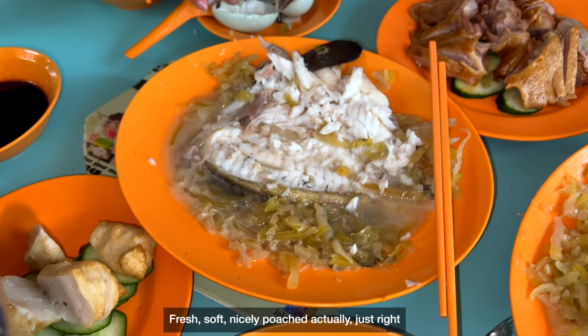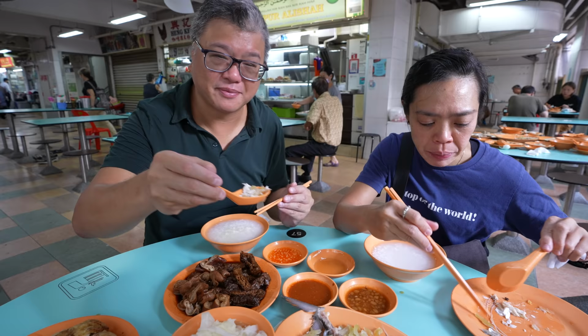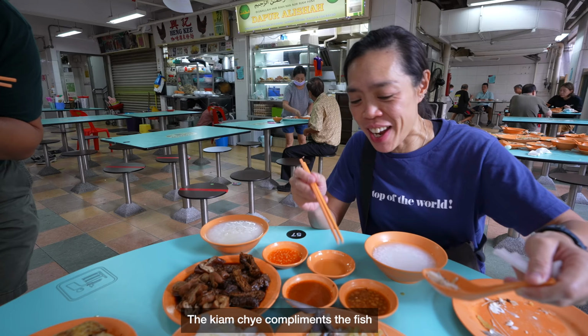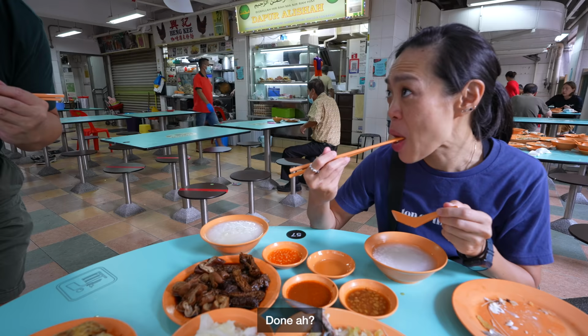Fresh, soft, nicely poked actually. That's right. Like you said, not fishy. Even the stomach area is not fishy. No, but I think the kiam chai complements the fish. And then it goes nicely also if you don't want kiam chai with the tang. Done.